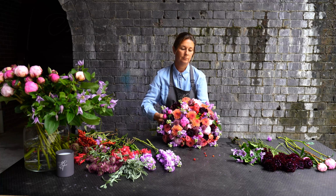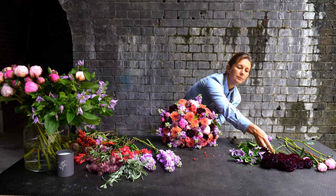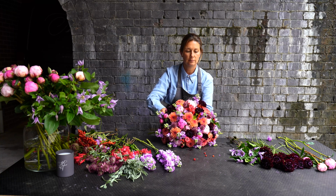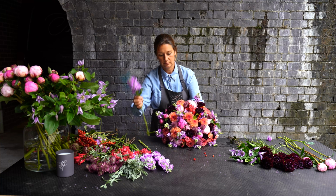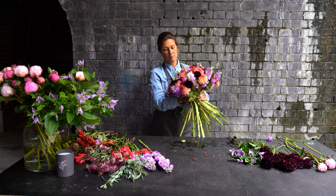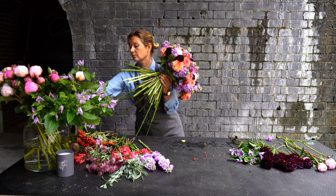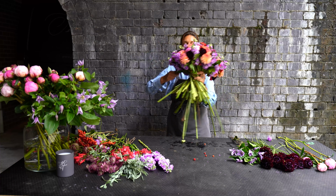So on the theme of weddings, Codate have got some really gorgeous shades of makeup. If a bride came to you and they had a very specific look they were trying to achieve with their makeup, and they wanted to match their makeup to their flowers, and let's say that was a very neutral, natural, nude kind of makeup look, what flowers would you pair with that for their bridal bouquet?